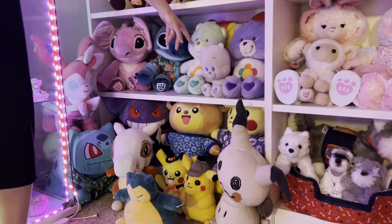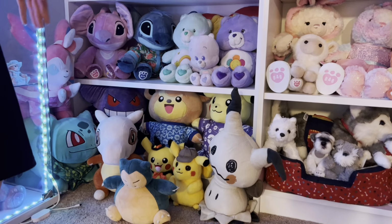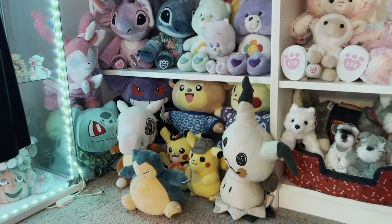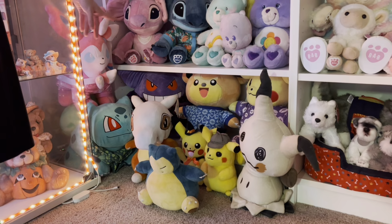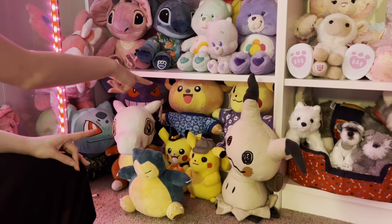And we've got these little Care Bears. These guys are like from 2006. So my childhood, I was born in 97. And we've got the Pokemon Corner. Now, as you know, not all of these guys are Build-A-Bears, but oh well. We've got Sylveon, we've got Bulbasaur, we've got Gengar, we have, let's see, I have to get down to see them, Teddiursa, we've got the female Pikachu.